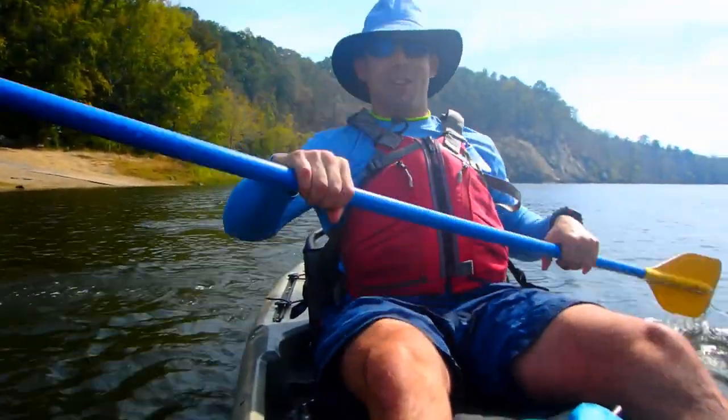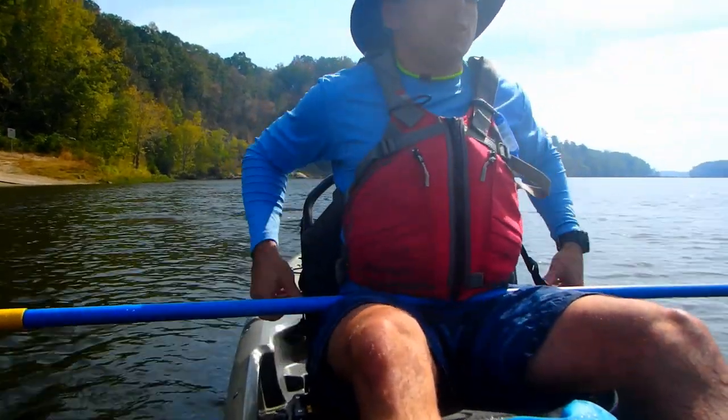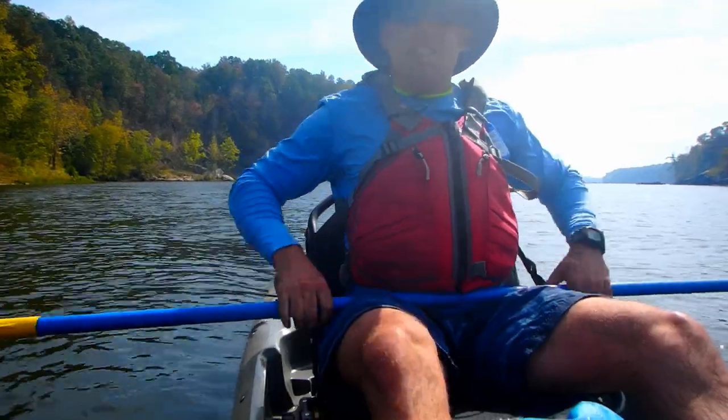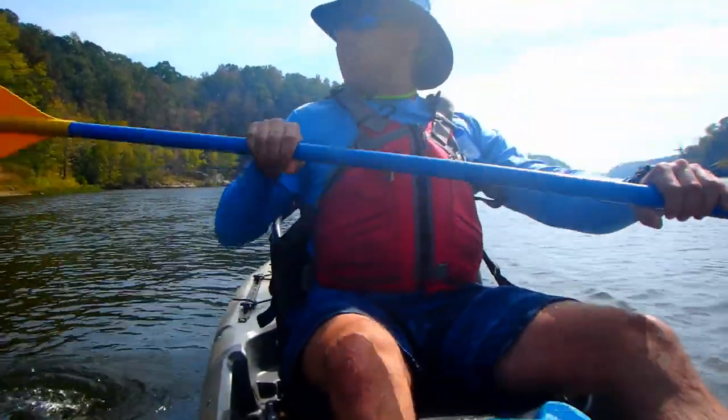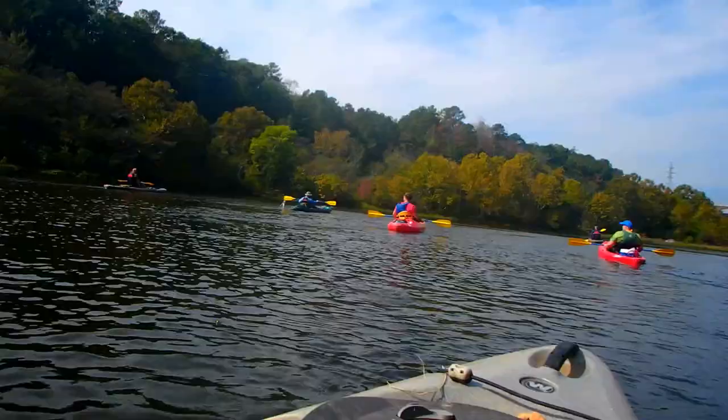But we're at the Coosa River with Coosa River Adventures in Wetumpka, Florida. We got some sweet new Wilderness Systems kayaks that we're trying out, and they are nice. But we're paddling upriver right now toward the dam.